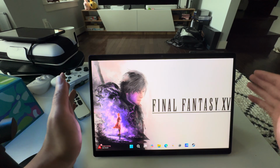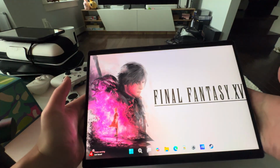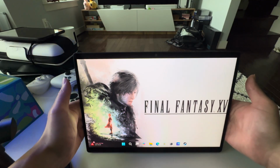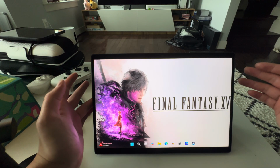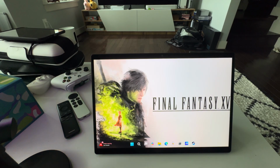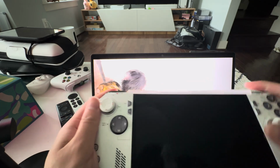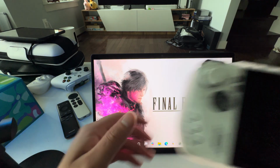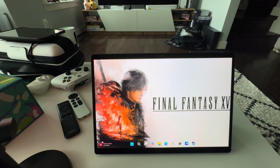So for gaming, if I wanted to game on this, is this my first choice? Never in a million years. If I was home, I would game on my gaming PC. If I wanted to be on the couch, I would use my ASUS ROG Ally to game portably, and play games this way. If I was on the go, I would also use that device. If I wanted to game at high resolution at home, I would do streaming, and you could easily stream off an ASUS ROG Ally or any sort of handheld device.